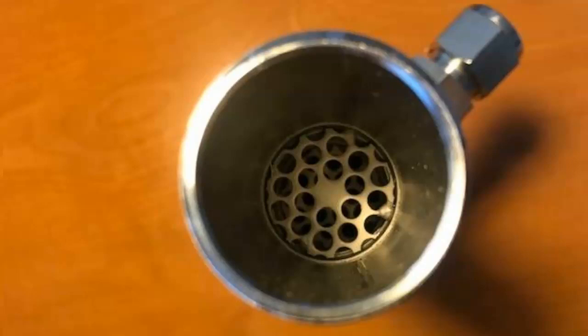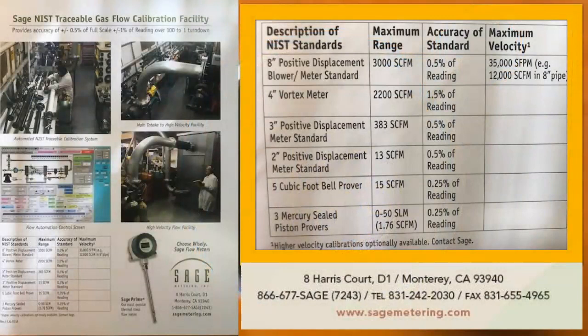Speaking of stated accuracy, let's talk about our calibration facility, which you will see on the next image. As you'll see, quite a few years ago, we upgraded our facility to include a 50 horsepower blower motor. And you can see the 8-inch sweeps in the photos. With this system, we can achieve velocities as high as 35,000 standard feet per minute. Notice the high accuracy calibration standards, all traceable to NIST, on the chart on the right. Accuracies from 1/4% of reading up to 0.5% of reading.